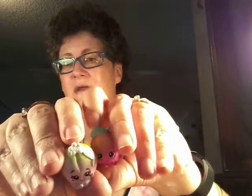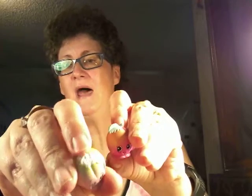Now, this is Peachy. That right there is Peachy. Because see, if you look at April Apricot and Peachy, they look almost the same. The only difference, this one does not have a flower, and this one does. So that's how you can tell if they're different. This one's tiny.